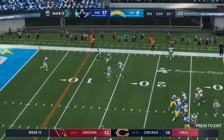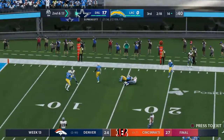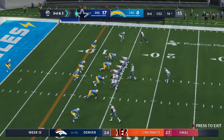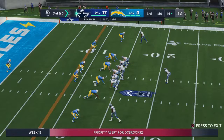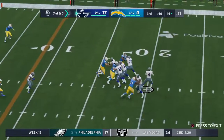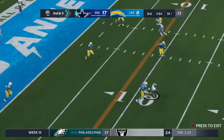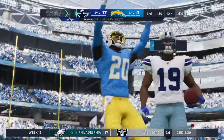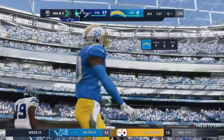A 2nd down throw for Prescott. This to Jarwin. And he'll get him inside the 15, down to the 14-yard line. It'll be a gain of 8 yards, and that'll lead here to a 3rd down. Let's not quibble about the gain there on 2nd down. That was a positive play because that was a take-what-you-can-get situation. Got out to the tight end. Now it gives them a much better opportunity to convert on 3rd down.